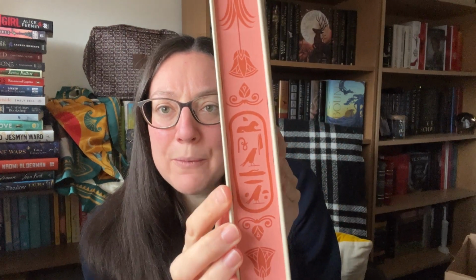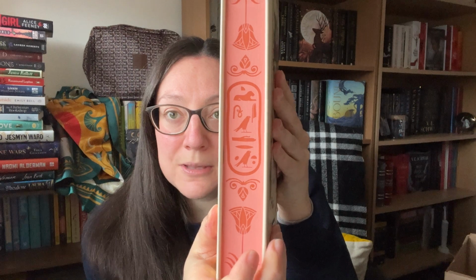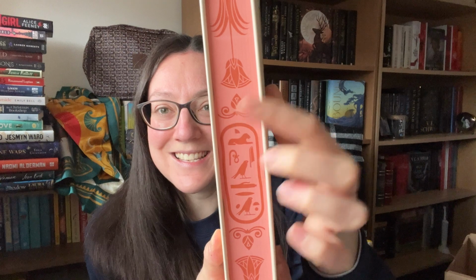The printed edges, that's a stunning kind of pinky peachy colour. Then our sprayed edge. Again, we've got all of these Egyptian kind of symbols. Not in the middle, but they won't do anything about that as long as the design is there, even if it's not central. They're happy with the quality of it, but I'm not, because that's very wobbly. It doesn't even fit on properly. But I don't even display my sprayed edges out anyway, so I don't know why I'm always so picky. But there we go. So let's open the book up.